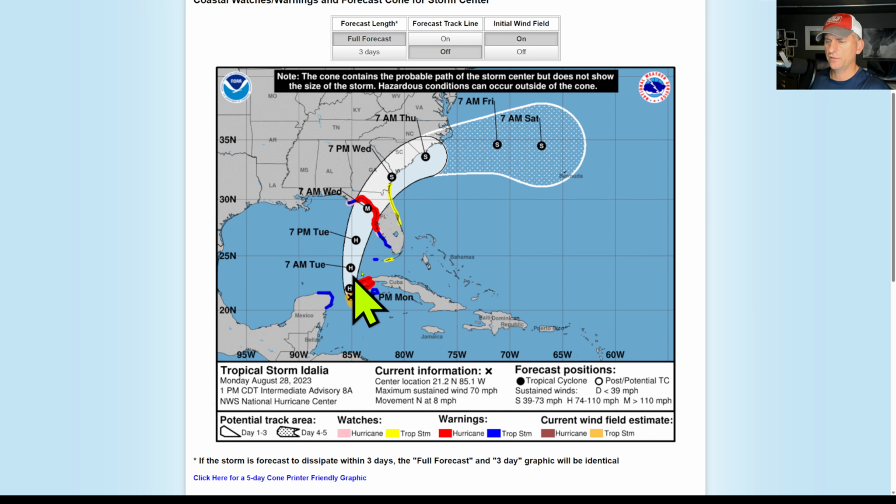But anyway, I want to just give you my quick take on Tropical Storm Idalia. It should be a hurricane by this evening, and watch out if you have friends and family across the west coast of Florida, because this thing looks like it could be a pretty powerful hurricane by the time it makes landfall.